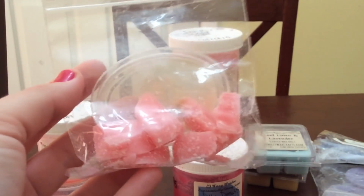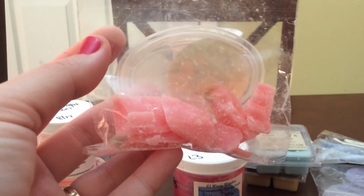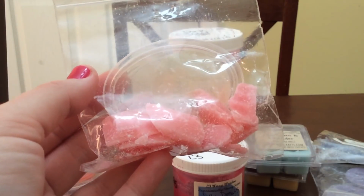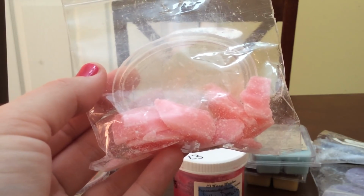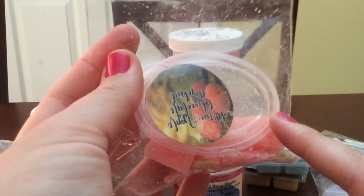Some of these, I microwaved all of them and cut them in quarters. Some of them did this, and some of them were perfect. And they were all microwaved the same amount of time. So I don't know if it is because the older scent shots seem to be made from a different type of wax or a different whatever, but a lot of these with the oval ones.